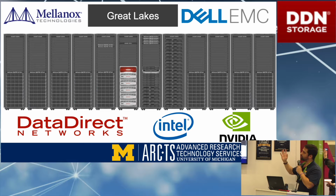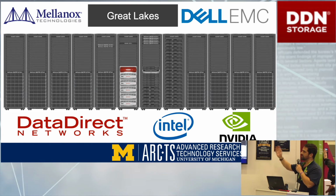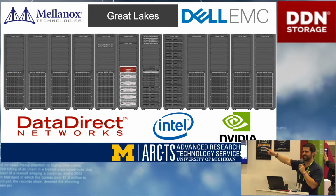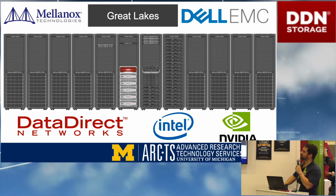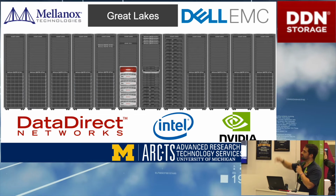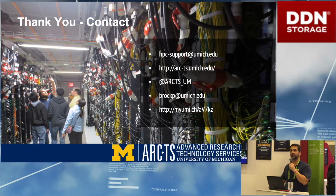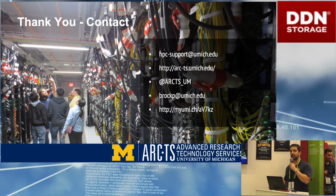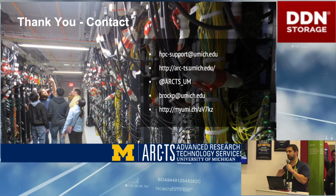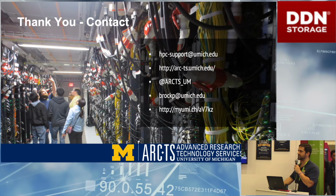So these are all of our partners for the new Great Lakes system, which is the world's first HDR system. And you can see they put a 12K there in the mock-up, but that's actually a 14K. And we're very grateful for the support DDN's given us for that, and the other partners, Intel, NVIDIA, Dell EMC, and Mellanox. So again, this is where you can contact us. Again, we're the University of Michigan. We provide services to our entire campus, hospital, research, open science, protected data, export control. We do everything, and so we needed to figure out how to solve these problems, and DDN helped us solve that.